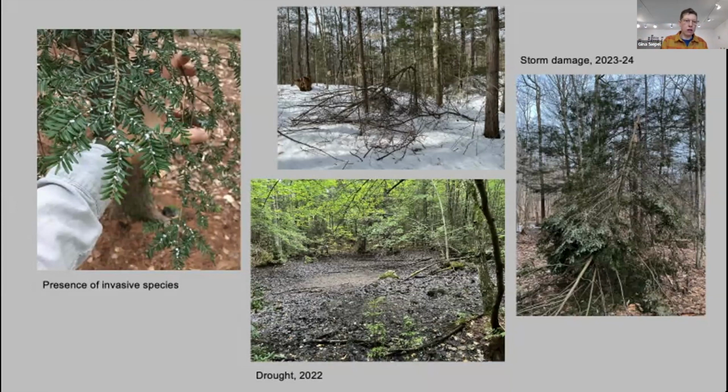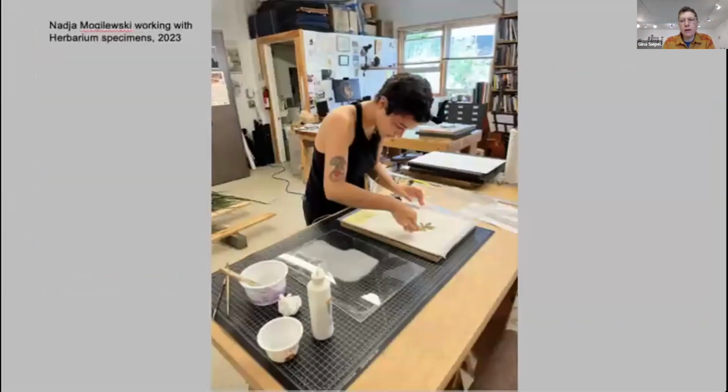And I think that keeping herbarium specimens like this is very valuable in terms of documentation of these changes. This is a studio assistant that worked with me, Nadia Mogilevsky, who's a Hampshire College senior art major. And she helped me work on mounting the herbarium specimens. Kate taught us how to do it because Kate has expertise in this from some of her work with botanical organizations. She taught us how to do it, and then Nadia and I worked together to mount the specimens.